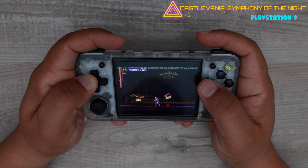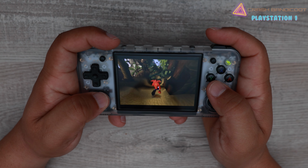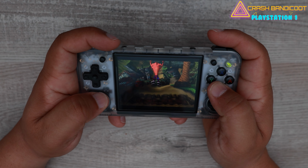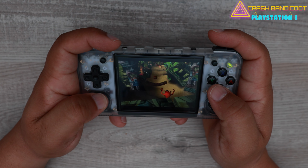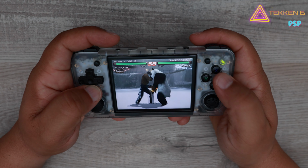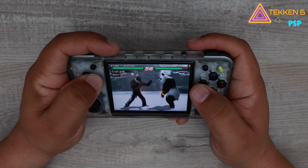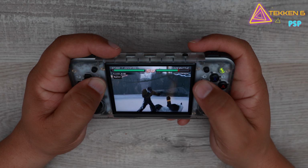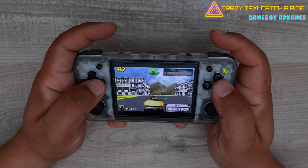The systems that I like playing on this device are the Super Nintendo, the Sega Genesis, the Game Boy Color, and the PSP. One of the main differences the RG35XXH has from the RG35XX+ is that it has 2 joysticks, whereas the 35XX+ only has a D-pad. It's very compact that it fits in your pocket, but the joysticks can get stuck.